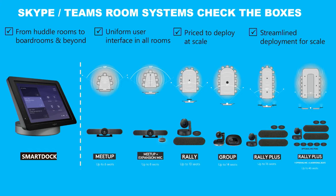Moving up to a slightly larger room, maybe with 6 chairs around the table, you can add an expansion mic to that basic Meetup huddle room camera. Moving right, we've got a solution that suits a mid-sized room called Rally that actually separates the camera and speaker and microphones into a modular system. Moving up even larger to our group system that has a kind of a classic center of table audio solution.